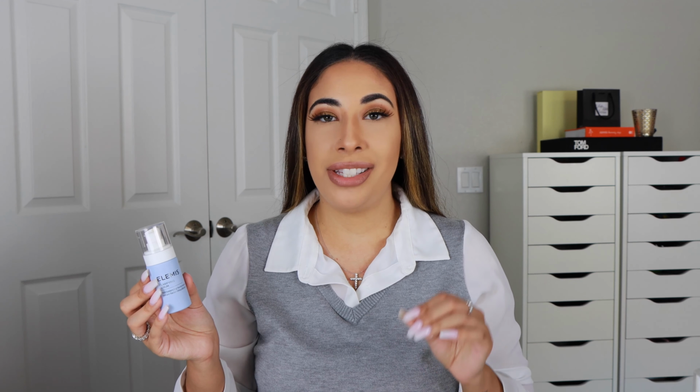Now, although I don't really suffer from acne as much anymore, I do have pigmentation that I'm looking to get rid of. And a lot of it has faded quite drastically since using several Elemis products. But I wanted to try this one, and I really wanted to see if I could notice a difference, and I have noticed a difference.